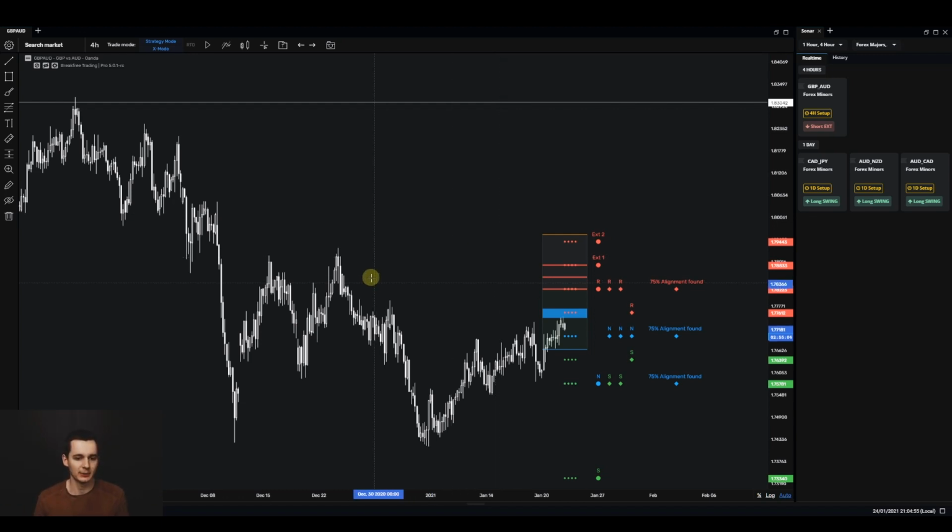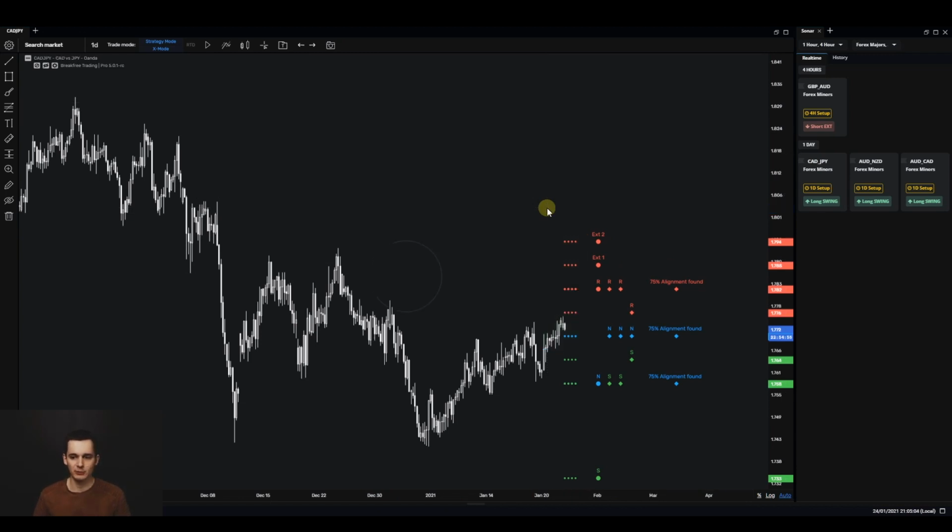So this one played out twice. Third time is good. Fourth time, you want to skip. This is a trade I've set up as well. Looks fine to me. Next up, we're moving to CAD JPY on the daily chart.